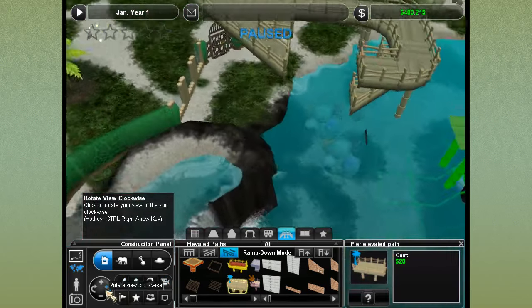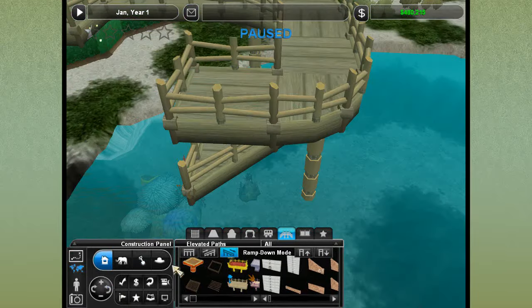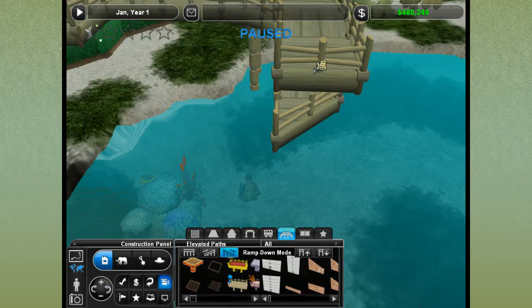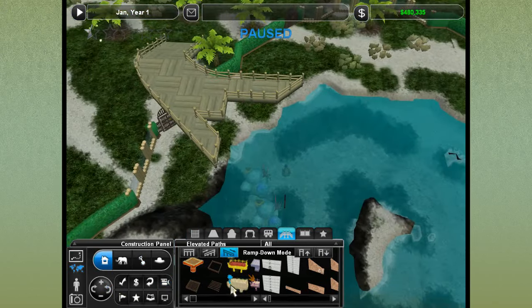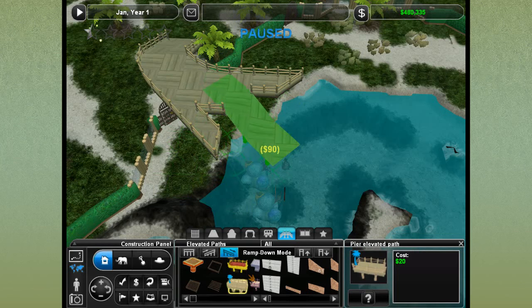What is going on down here? What do you think you're doing down here? Bridge? What's going on, huh? Oh dear. I knew that was too easy. Of course it would be too easy. Of course it had to be more complicated than that, huh?